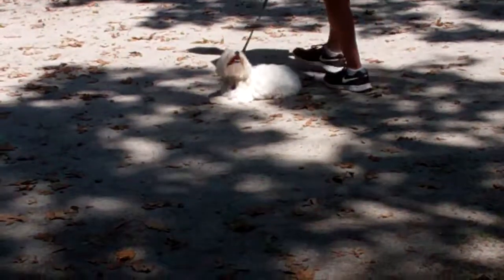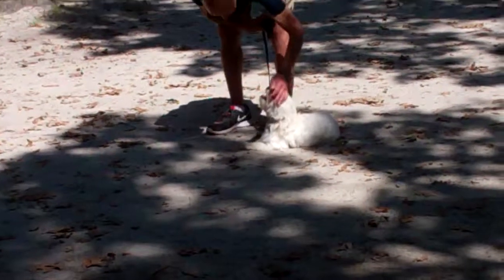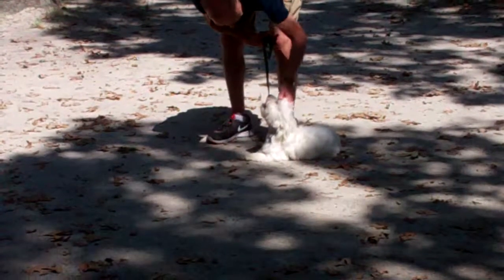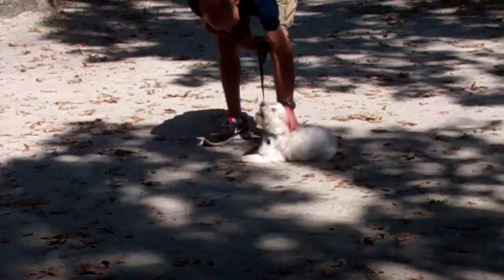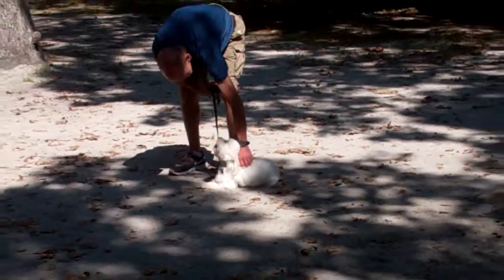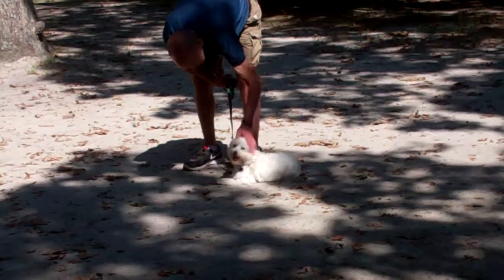Now we've demonstrated for you her heel, her automatic sit, her stay, her down from a distance, and her come. These are her obedience exercises. All the other questions that you have about her house manners and socialization, people skills, Amanda will go over with you tomorrow when she brings her home.